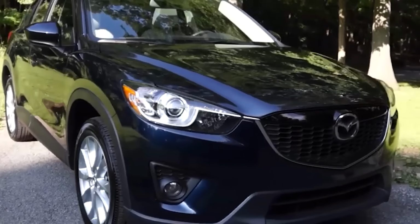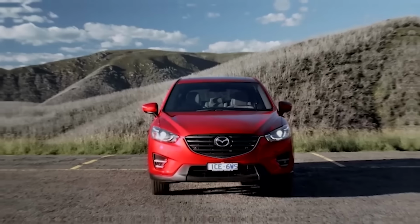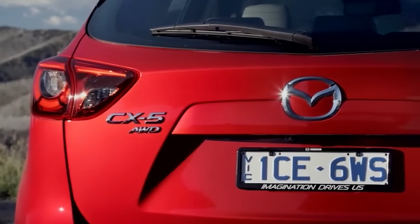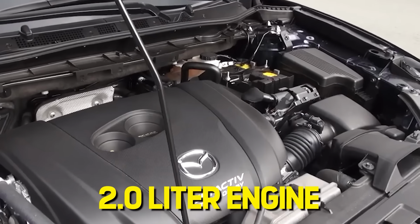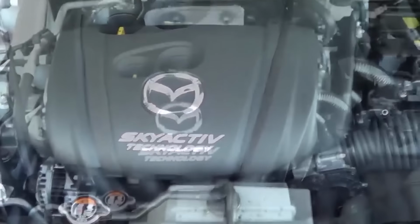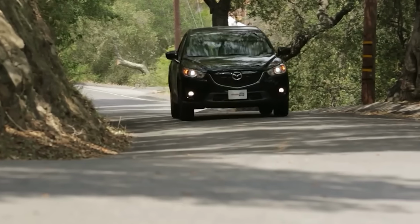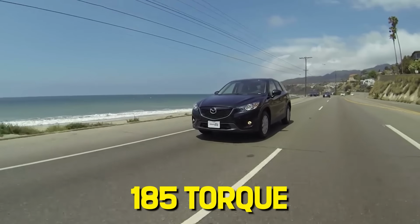Finding the absolute peak of a specific automotive generation is the ultimate financial cheat code. The 2015 Mazda CX-5 represents the absolute mechanical zenith of the entire first generation. Mazda completely eliminated the sluggish, underpowered 2.0-liter engine from the higher trim levels and replaced it with the incredibly robust, highly capable 2.5-liter Skyactiv G engine. This larger displacement engine utilizes a wider cylinder bore and a longer piston stroke to produce 184 horsepower and 185 pound-feet of torque.